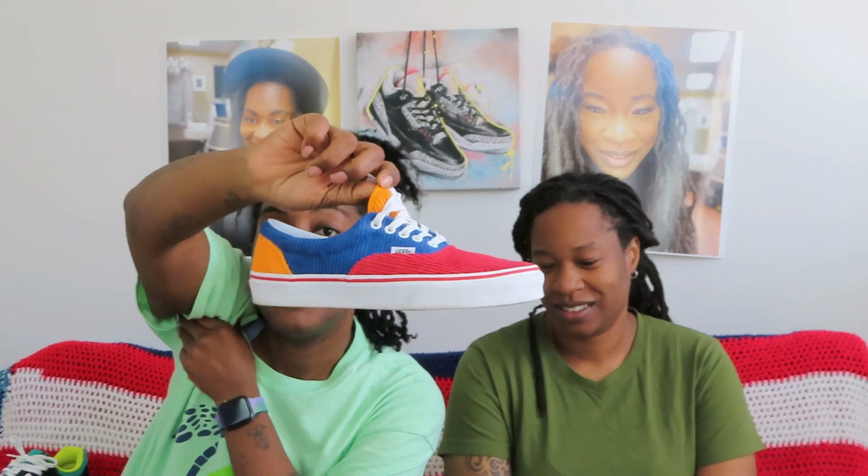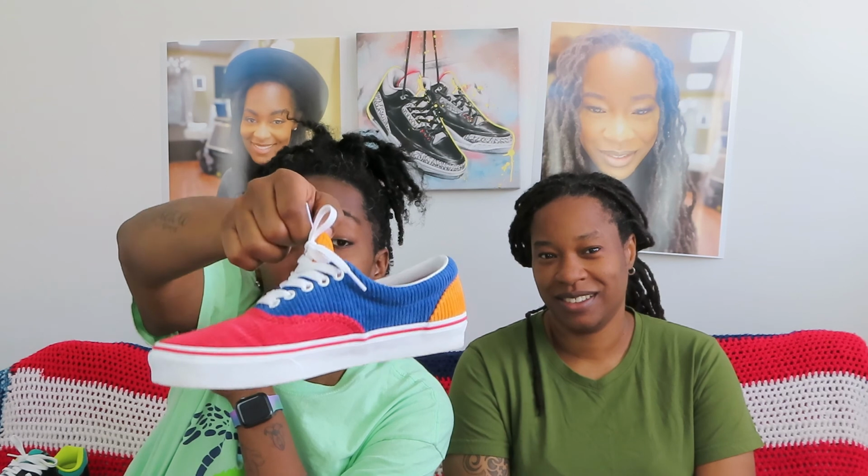And then, you know, you can't go wrong with some Vans. I got some corduroy Vans. Also a nice little summer shoe. I kept on saying I wanted some Vans. Deanna went to go pick up my 14s and surprised me with these. So she got me these, and they were for a steal as well.